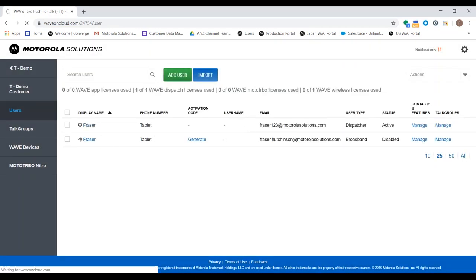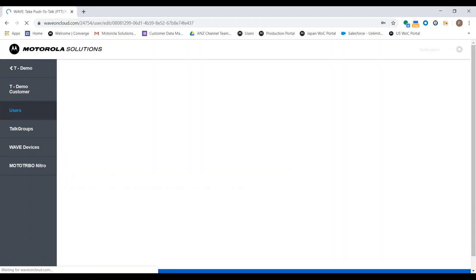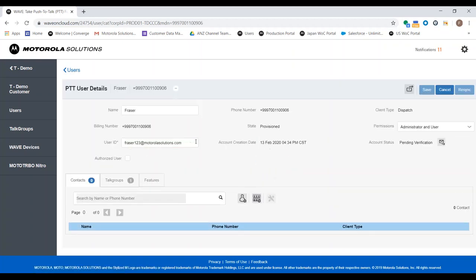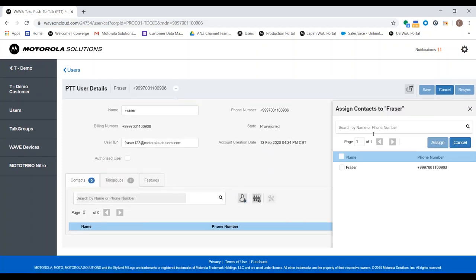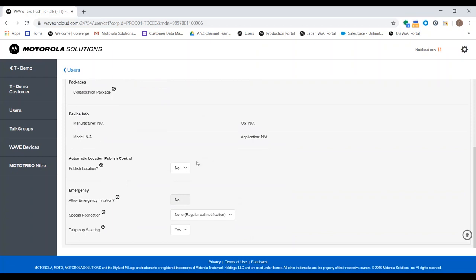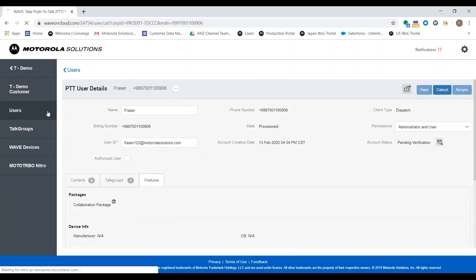So managing a dispatcher is effectively the same as well, as is managing a Moto Turbo client. I won't run you through all of it because we haven't got heaps of time left, but it's pretty much exactly the same. We can add contacts in this menu. We can view our talk groups and view the features that this user is entitled to.